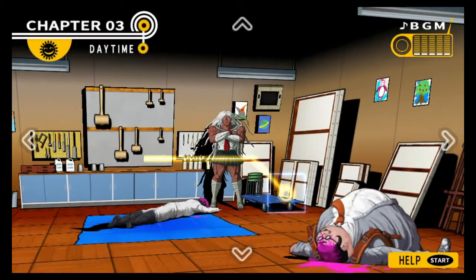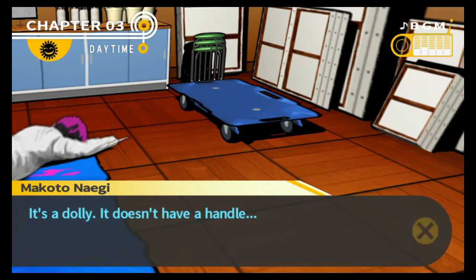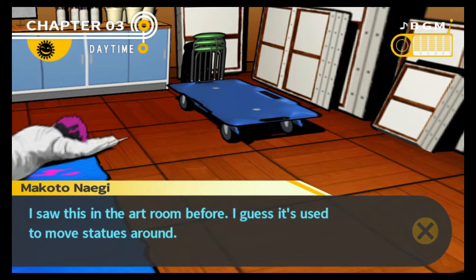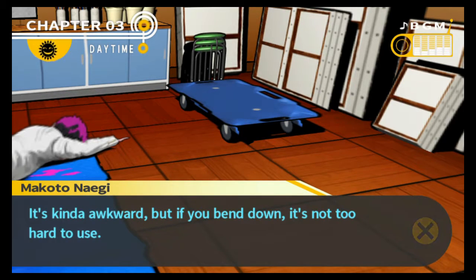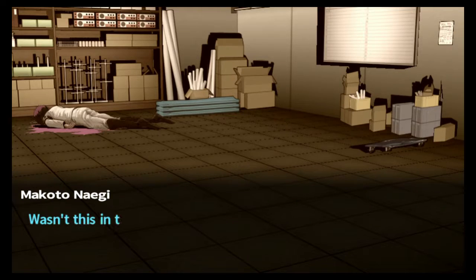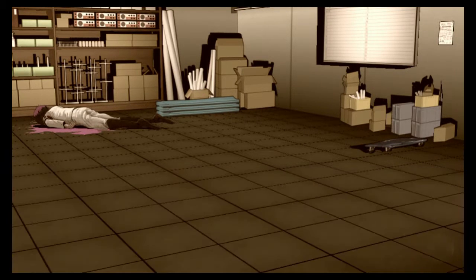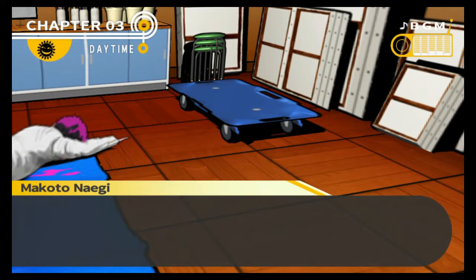Yeah. What about this thing? It's a dolly. It doesn't have a handle. I saw this in the art room before. I guess it's used to move statues around. It's kind of awkward, but if you bend down, it's not too hard to use. Huh? But wait. Wasn't this in the equipment room when we found Taka's body? That probably means this was used to move Taka's body.